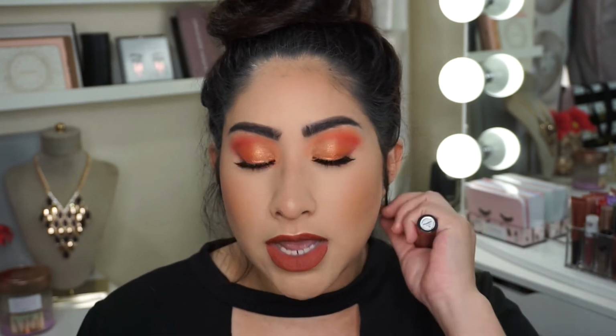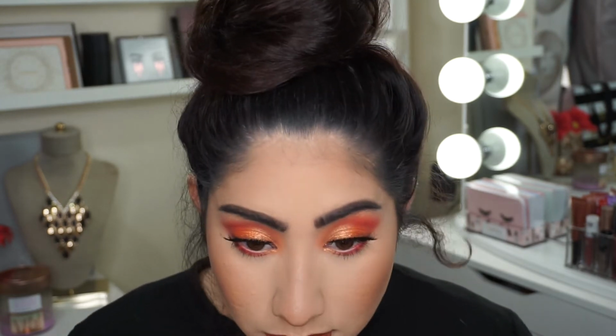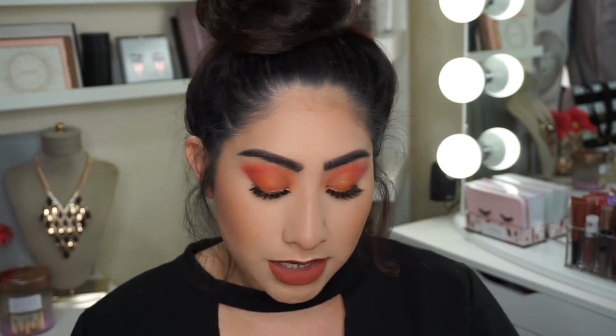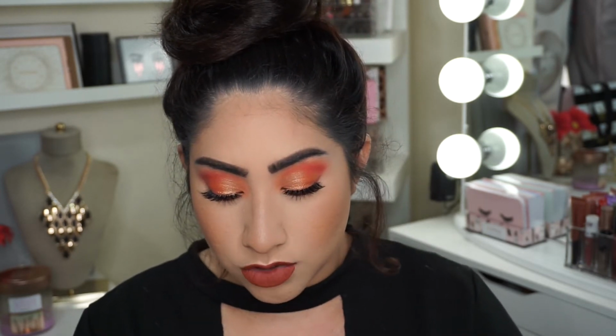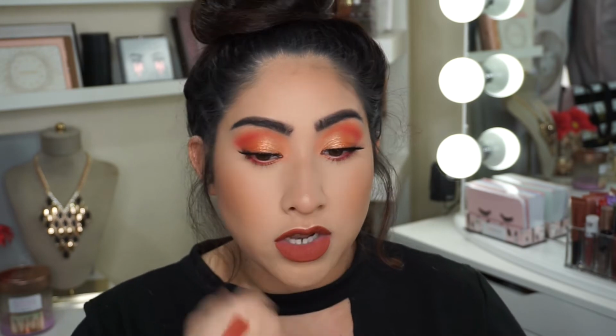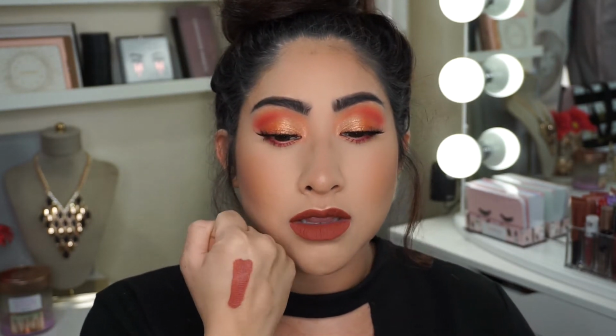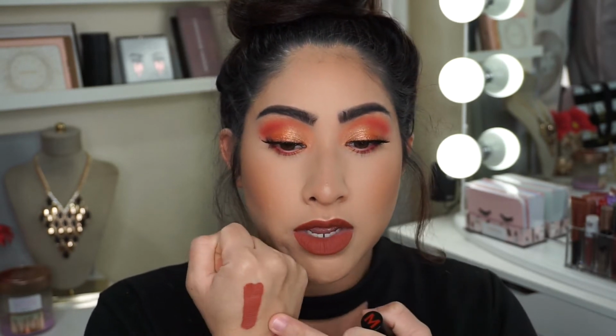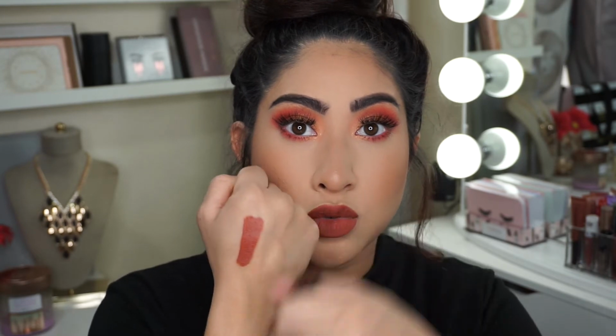I do feel it drying to a more mattified finish now. It's getting a little bit harder, tighter, I guess you can say. Love the color. The color is perfect. I think it's exactly what it looks like when you swatch it, because some colors tend to not look like how you swatch them. So this is a swatch, and then this is what's on my lip. It definitely looks a little bit darker on my lips. I did go ahead and do 2 layers though. This is literally just one swipe.